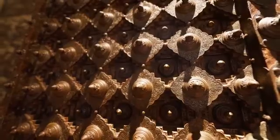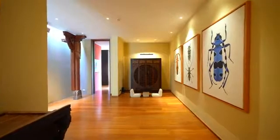I'm getting a lot of creative inspiration from this house. 100%. In regards to how you can design your home. Like, it's not just really elegant or expensive pieces, it's also a lot of creativity that went into this property.